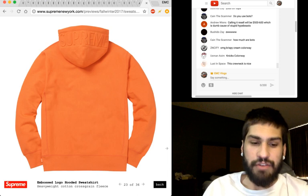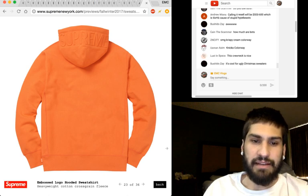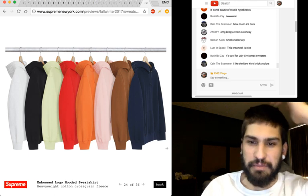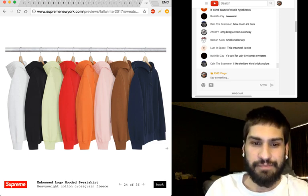Next, we have embossed logo hooded sweatshirt. So just a regular hooded with the embossed on it. I don't know, I feel like it's basic. I think the nice colors are that seafoam green. Oh my gosh, Krispy Kreme colorway. Yay, it is Krispy Kreme. Krispy Kreme, Gucci. I feel like everyone's on that green and red wave for sure.